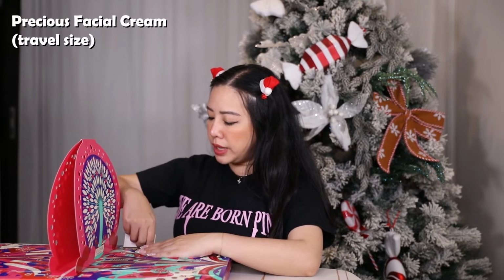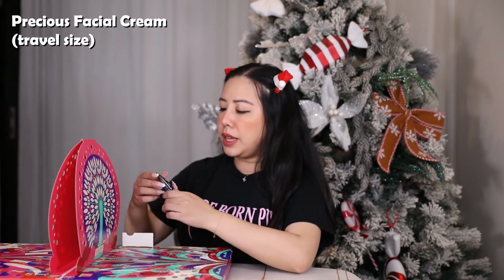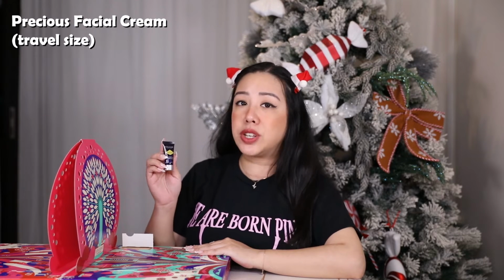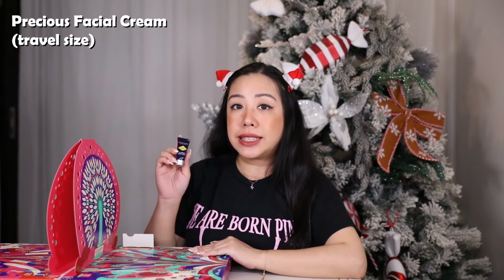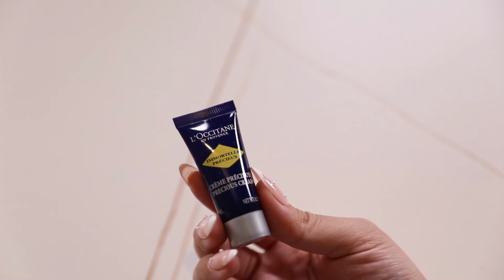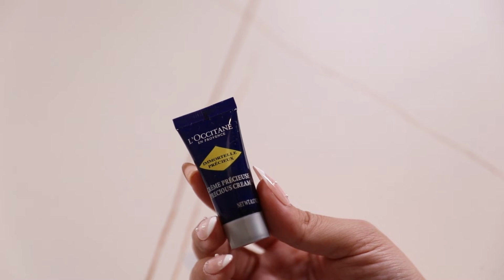Day 22 is the Mini Precious Facial Cream, which is 5 mils. This facial cream is actually a really good one. It targets enlarged pores and signs of aging. It's packed with all the goodness of antioxidants and hyaluronic acid.